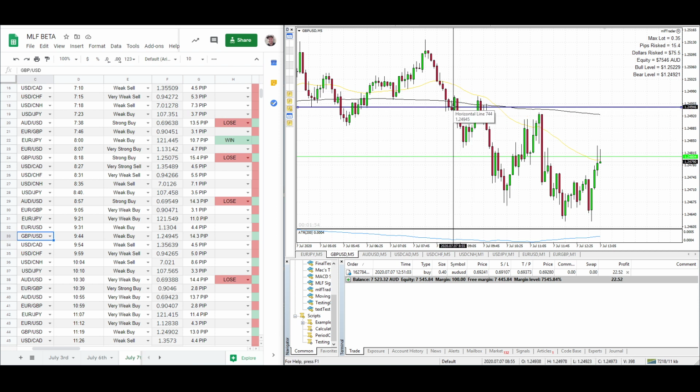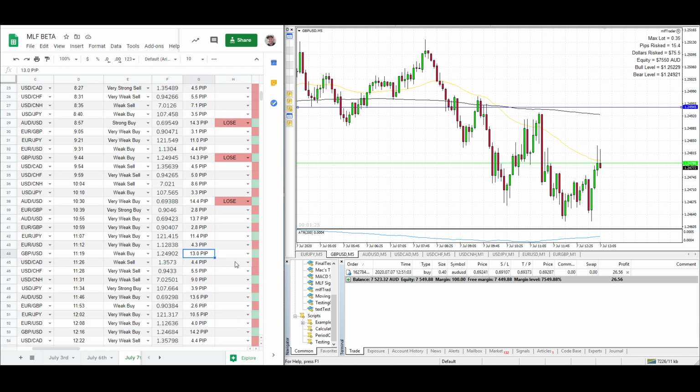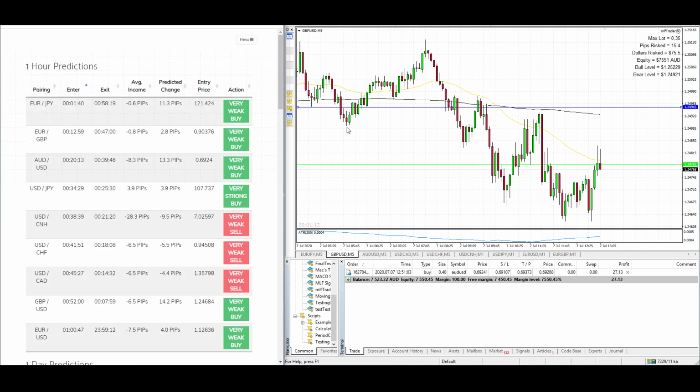So we took this trade 945. So around here when it started heading up. So that wasn't really profitable for very long at all before it swung negative. GBP USD. Another one down here. 24902. Euro JP.